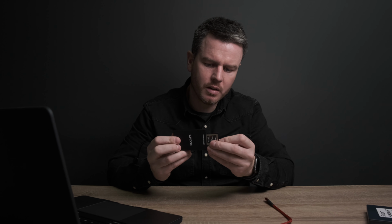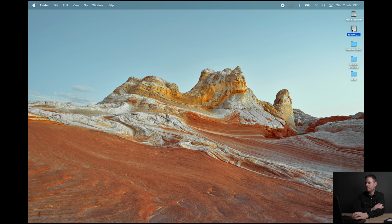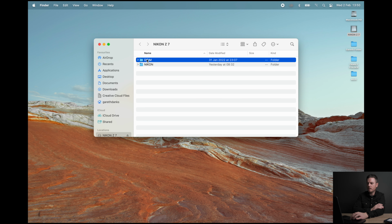Right, let's go through the process. We've just taken our photographs onto the memory card, and this is what I used to do. Memory card goes in here. What I would normally do is, you can see I've got the Nikon Z7 folder on the desktop there. I would normally open this.